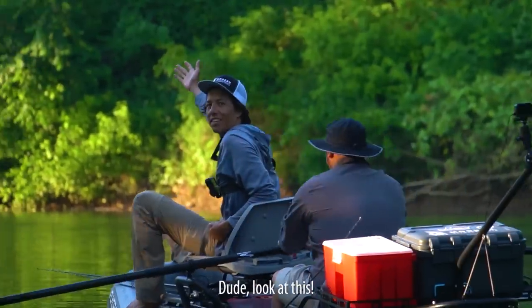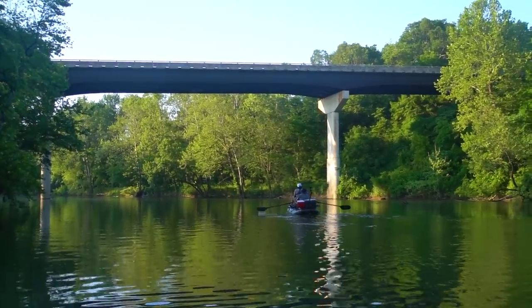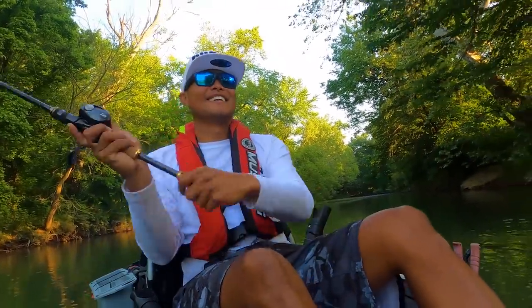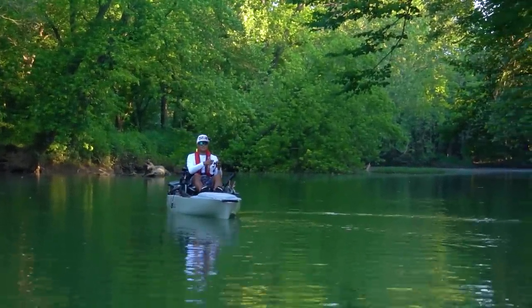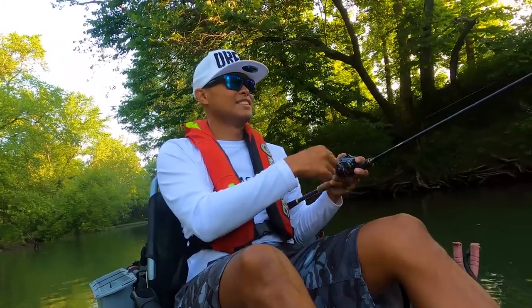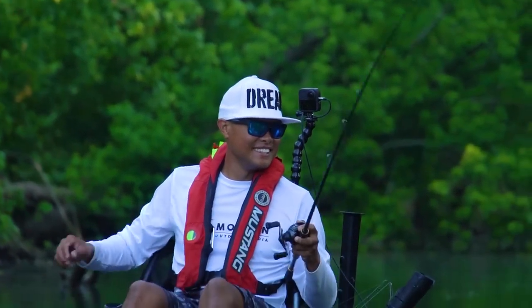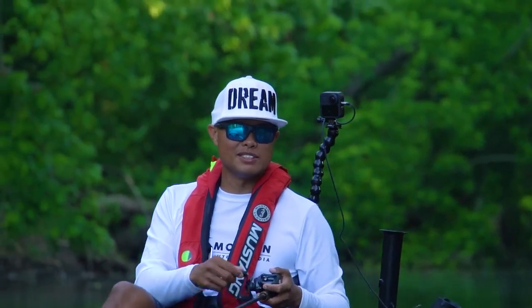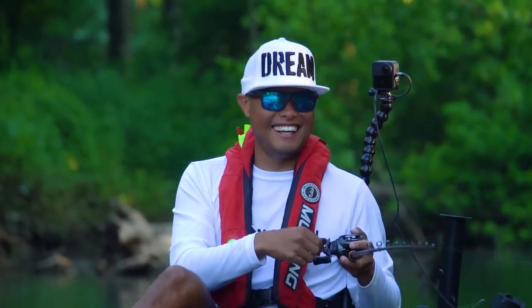Let's see if we can't find some fish. Dude, look at this. Beautiful. I just can't help but smile. This is a rad river, man. I like it here. Yeah, this is cool. This is new for me. Yeah, a little different than blasting across Table Rock at 65 miles an hour. A little different than it was at Party Cove. I'm hoping we find a little party slough or something. I feel like the party slough may not be full of Shelby's here. It may be full of something else.